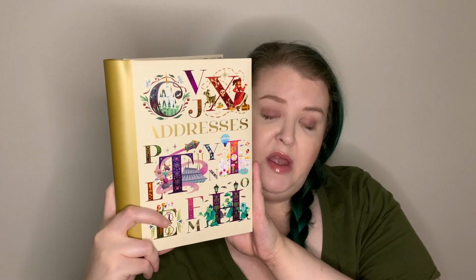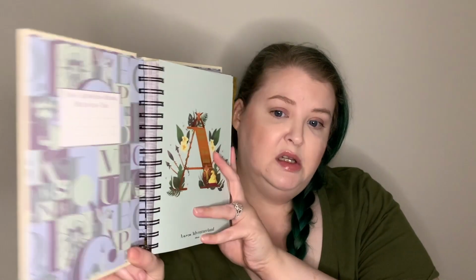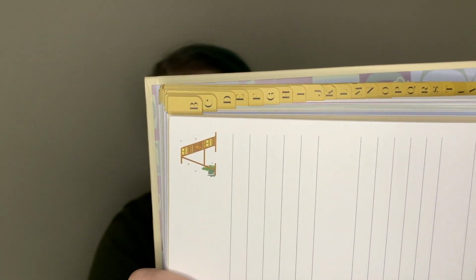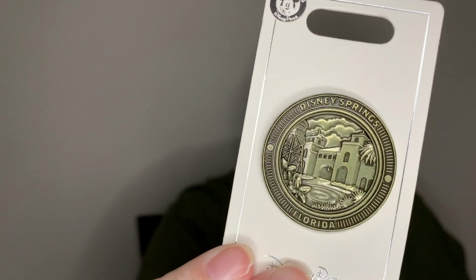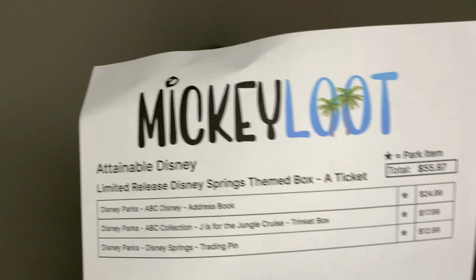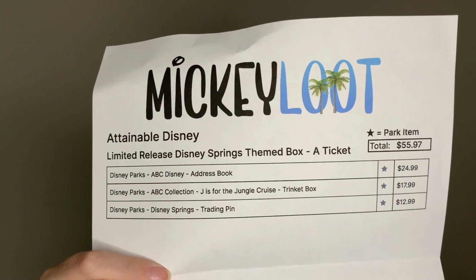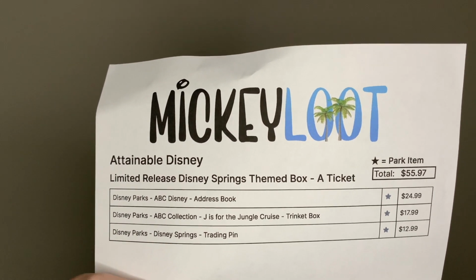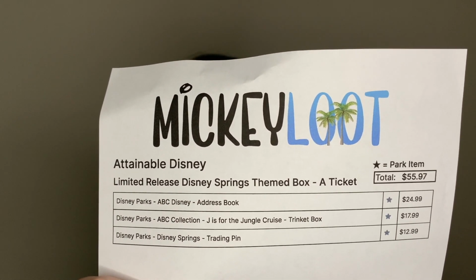The second item is an address book, from that same ABC collection. It is legit an address book. All the different letters, you put everyone's names and addresses. And then this pin that says Disney Springs, Florida. So here's the sheet. All three items are labeled as park items for a total of $55.97. And this is a $40 box. This is an A ticket box.